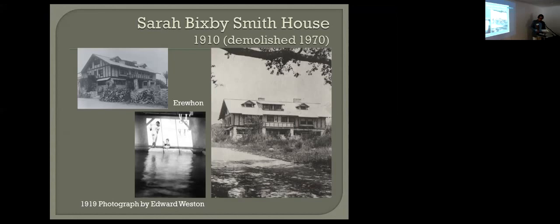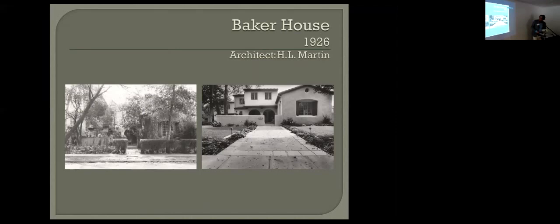The Baker House is a good example of the Spanish colonial style, which I think has some elements and is a precursor to some of the modernist designs that we see coming later.